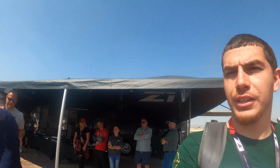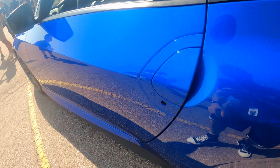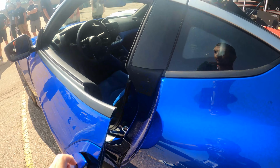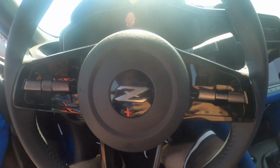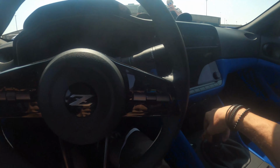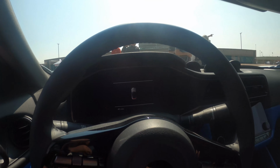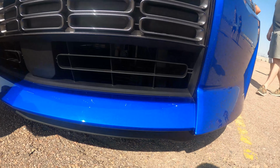So you guys can see, we're here at the Z1 booth at Pike's Peak, checking out the new Z. Exclusive with a first look. And we're allowed to get in here, right? Whoa, look at the handle. Holy wow. This is sick. Wow. Sick. I'm so excited for this, you guys. It's one of the first exclusive looks.